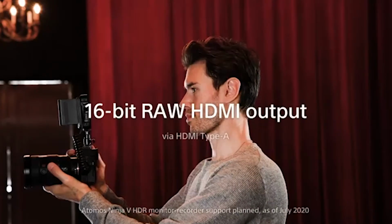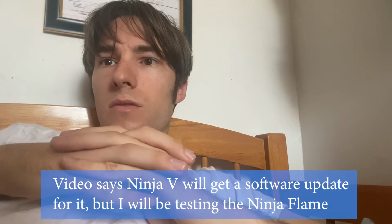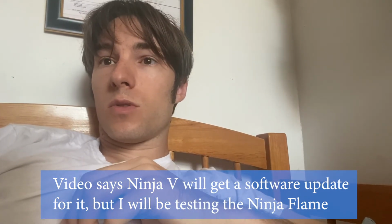So another thing we have is the raw output, which is something I want to test because I really want to see if my monitor, the Atomos Ninja Flame, if I can use that, because it says it's over HDMI. I would really love if I had that with the monitor I already have, so I don't have to upgrade. It would be really cool. So yeah, you have 16-bit RAW over HDMI Type A. So we're gonna test that on this channel, so stay tuned for that.